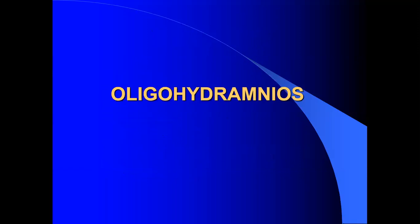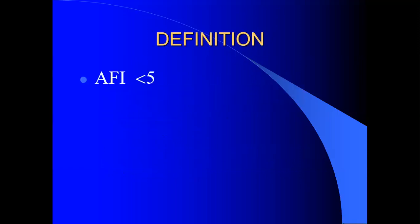Now our second topic is oligohydramnios. I told you, what is AFI? The deepest vertical pool in 4 quadrants. When we take the 4 quadrants and we take the vertical pool, divided by quadrants, and if it is more than 25 cm, then it is polyhydramnios, and if it is less than 5, then it is oligohydramnios.